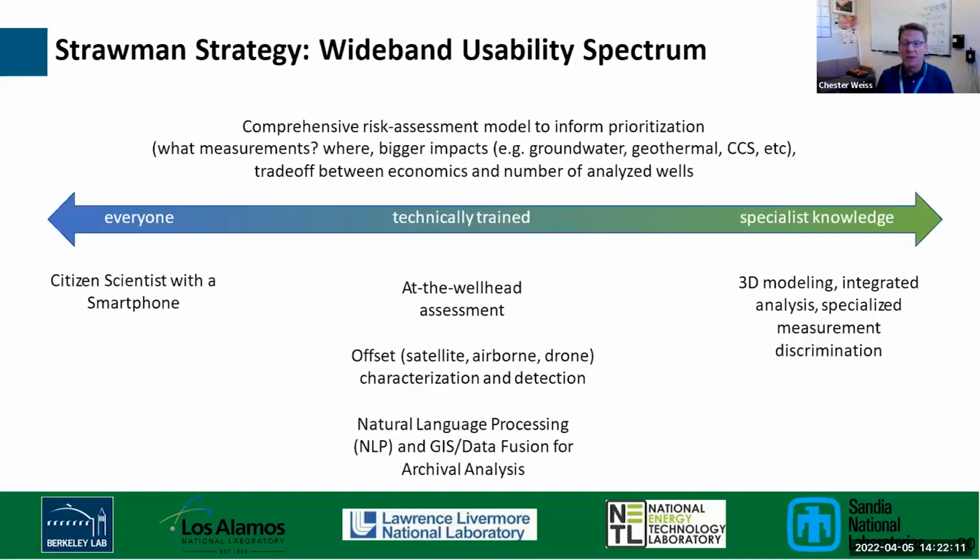specialized measurement discrimination technologies. But then in the middle, we have the geotechnician, the person in the hard hat in the truck who's going out to the wellhead, who needs something quick and easy to make a go, no-go decision about whether further assessment is needed or whether enough is known about the well to greenlight a P&A operation. And so we have this concept of a portable, easy to use commodity technology, similar to these utility detection systems that we see used all over urban areas.